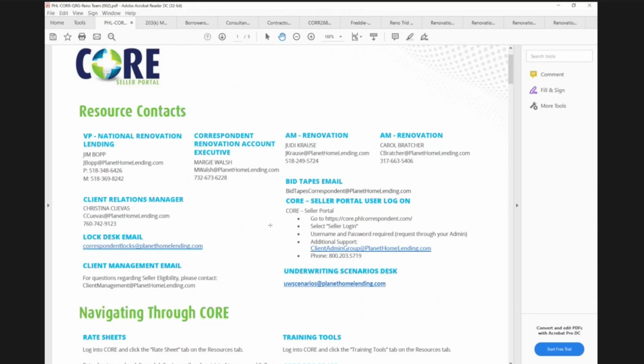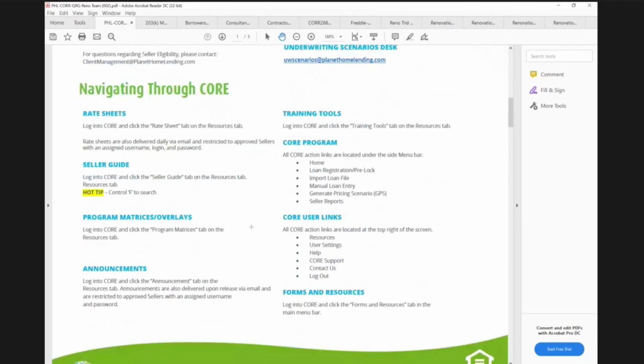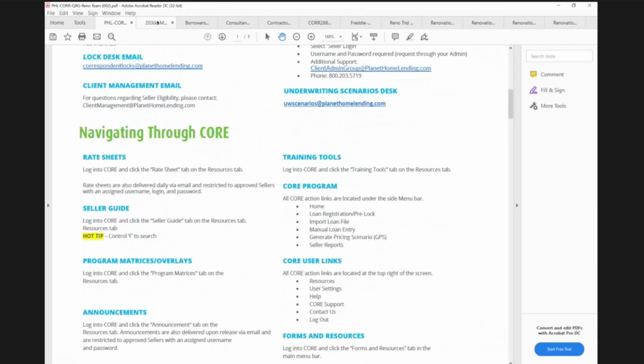If you needed access to the portal, your admins are the ones that give you access. This is a team that would help if there's any issues. And of course, you'll notice we have a scenario desk here, but this is only for credit questions. Anything renovation related, please reach out to myself. There's a lot of other useful information on this form too, so I'll make sure we send that to you.